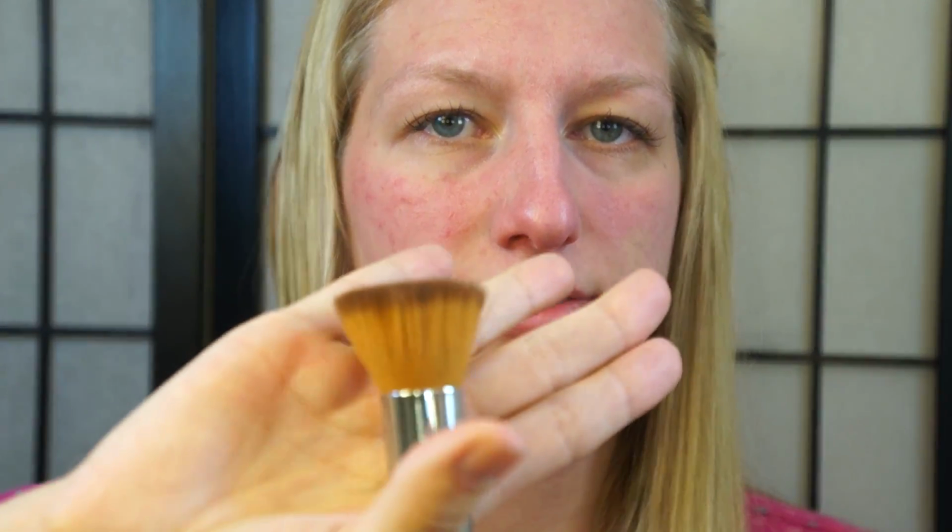So I usually just start out with one pump of the foundation. And my favorite brush for this is my multi-purpose brush. I'm going to use it for everything. It's Sedona Lace FB07. It's just a flat top. I usually put my foundation on the back of my hand and then I just start applying it. I usually try to do it in circular motions and then kind of pat it in.